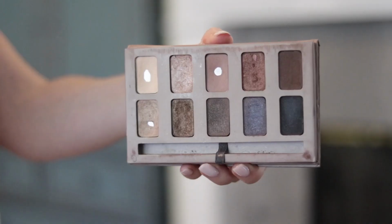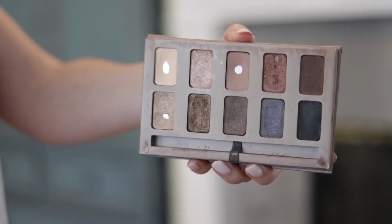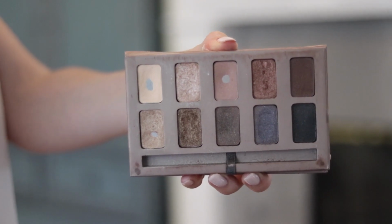Then we go to something that I have been hanging on to for dear life. I'm afraid to use it because I don't want to use it up. It was my all-time favorite palette. It's from Stila. When I first bought it, it was called the Natural Eyes palette. Then they renamed it the Light palette. It has since been discontinued, and it's just the most perfect palette if you like slightly warm tone neutrals, but it has a few little cooler things in there just to balance things out.